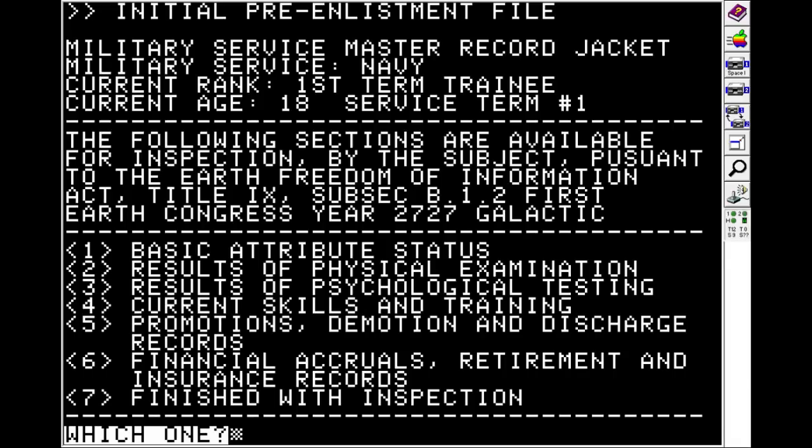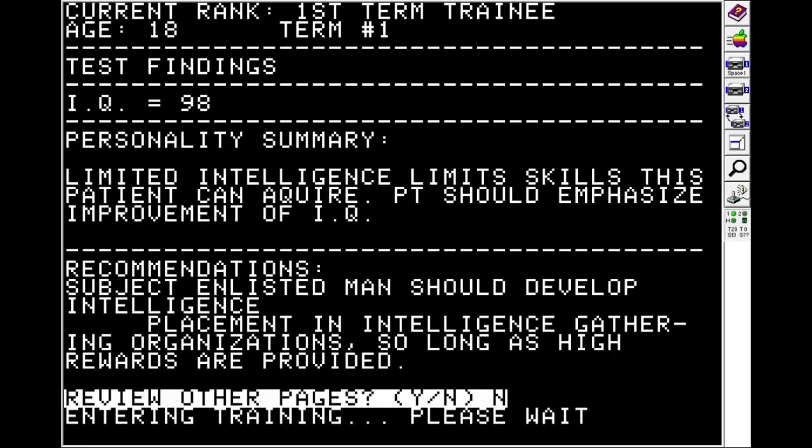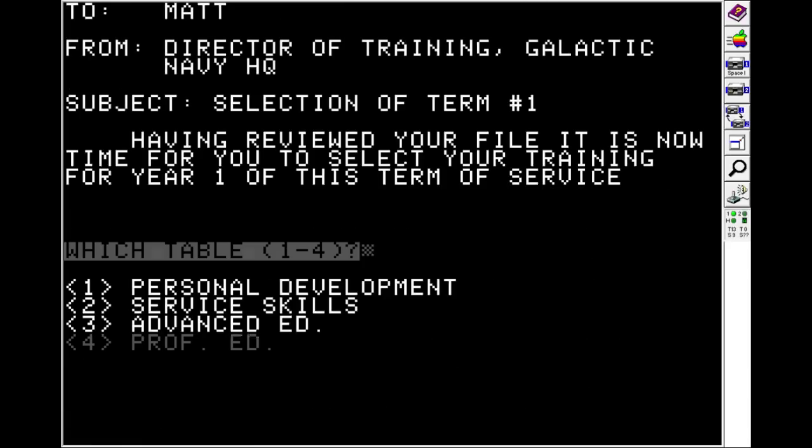So, anyway, this might be familiar too if you played that System Shock game. But the idea is, what were you doing when you were 16, 17, or 18 years old? What branch of the service did you go into? We're going to get all kinds of testing done on us and reports, and we've got lots of ways to further our careers.